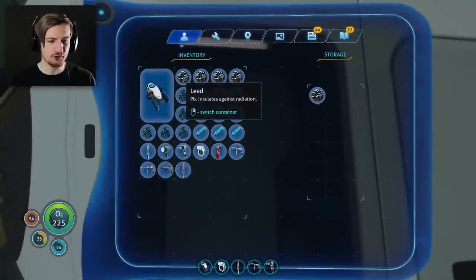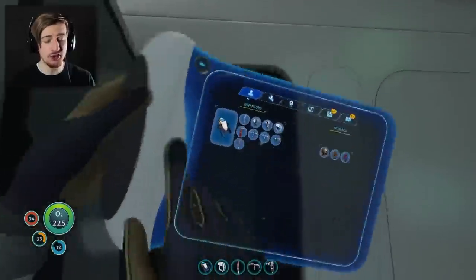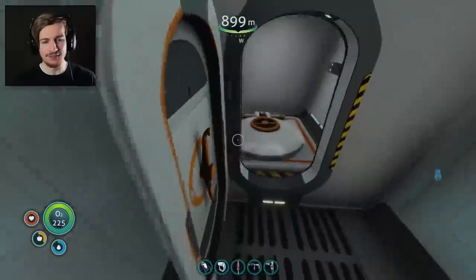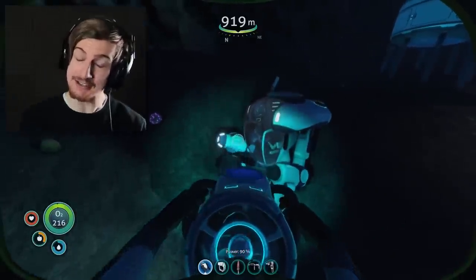Because of that, I think I'm just gonna throw all of these resources in here. Mainly anyway, I'm only going to be using the prawn suit in the lava zone. However, two things I'm going to take are the purple and the orange artifact, because I always forget and we always need them. All right, let's get back down in that inactive lava zone and get to the active lava zone.